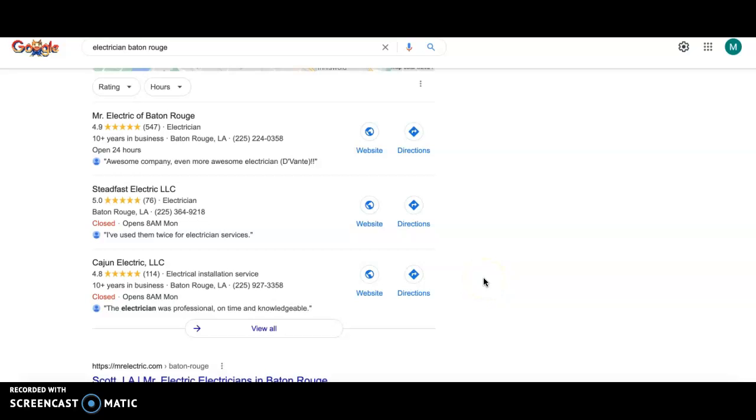So the reason they're at the top is not necessarily because they're the best, it's because they have the most citations. Citations are anywhere on the internet where your business name, phone number, and address are listed in different directories, such as Yelp, Facebook, Yellow Pages, just to name a few.